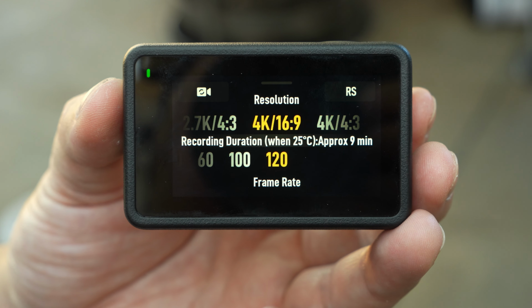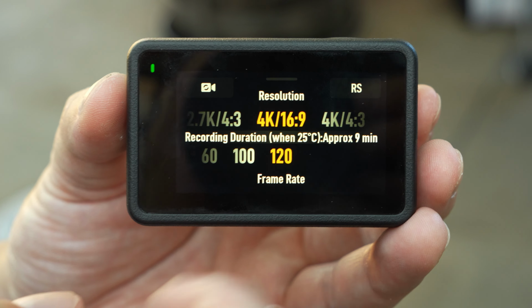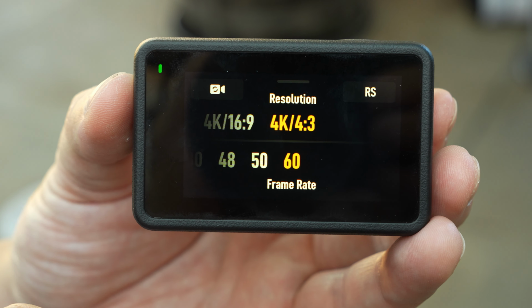Now, when it comes to small cameras like these, there are potentials for overheating. 4K 120, you're gonna have a very small limited window depending on the temperature. But 4K 60, we have a bit of a longevity. It's what I would recommend for a balance of high quality, high frame rate, and long shoot time.